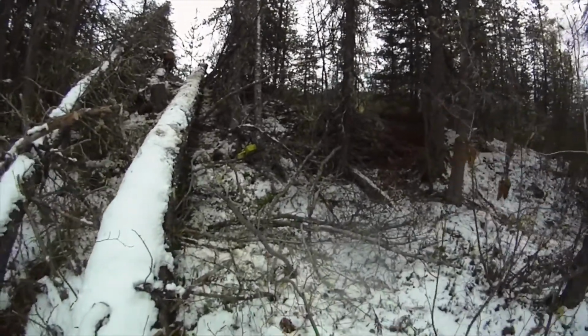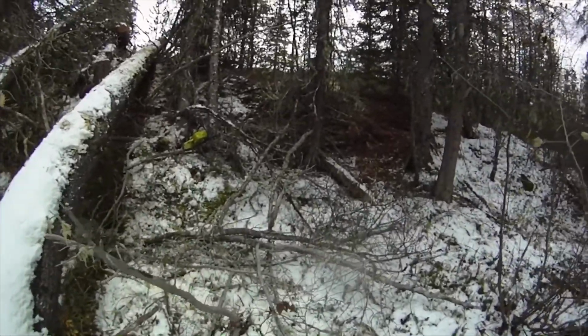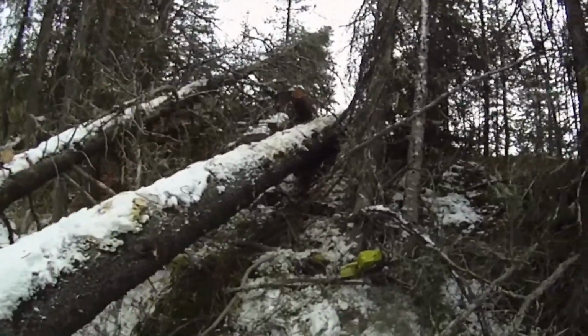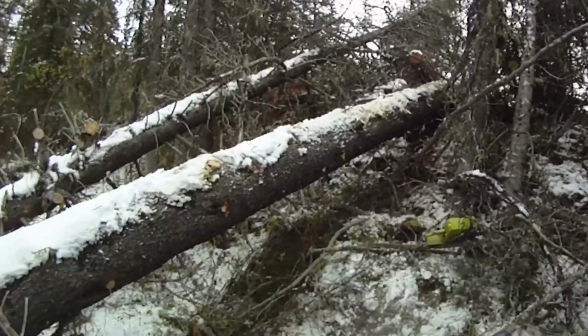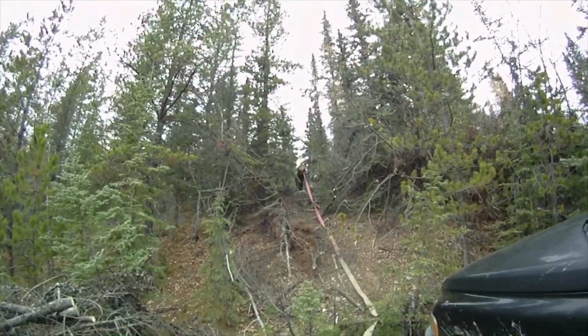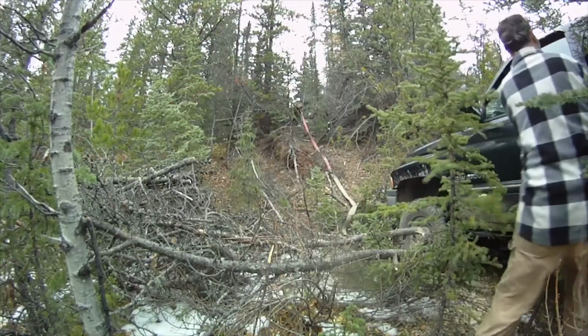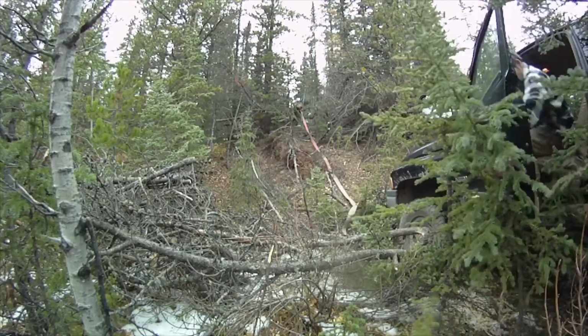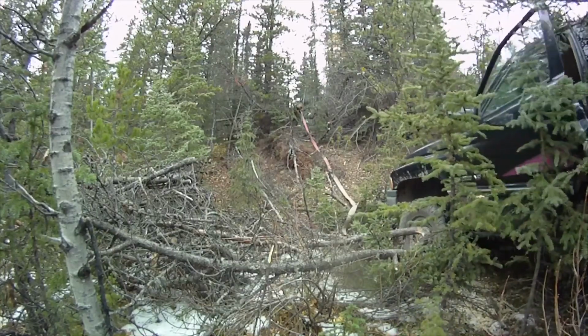Little Radley's working perfect, as usual. Damn good little saw. Got her all limbed up. Okay, we're all hooked up. Here goes nothing. Better push back in here. And shut the door.